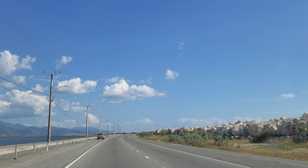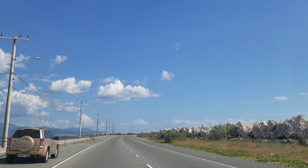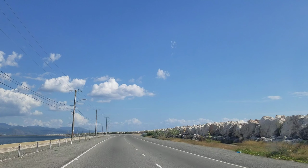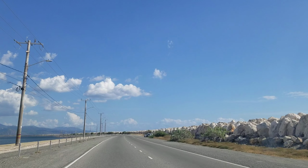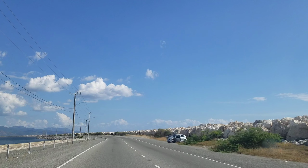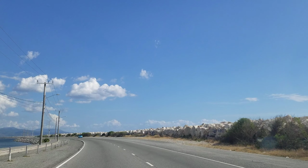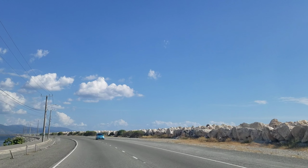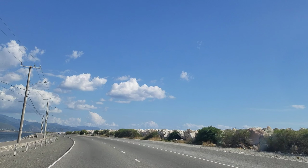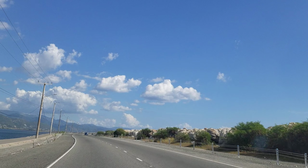On the right, you see the stones that form kind of like a barrier, or I'm not sure if reef is the right word, but it's to prevent the water from coming over and blocking the road. That's the Caribbean Sea on the other side. To the left is the Kingston Harbour, and it's a natural harbour, so the water in that harbour will never rise to the point where it covers the road. It's actually the seventh largest natural harbour in the world.